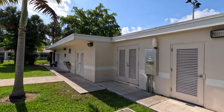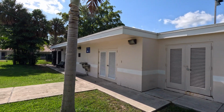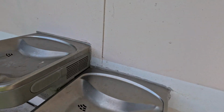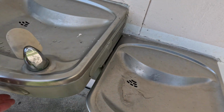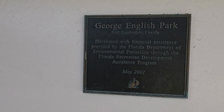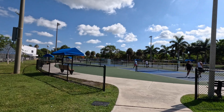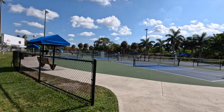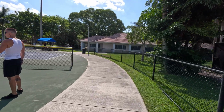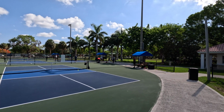To my right are the restrooms. And one thing I will say is these water fountains were awesome. It says cold water, and they actually were pretty amazingly cold. It is cold. Here's a sign of the park showing May 2001. This is a quick look at the pickleball courts. I'm not going to fully go on there because there are people playing. We're just going to walk along the sidewalk. Here's a good view of them without people on it.